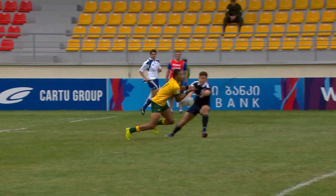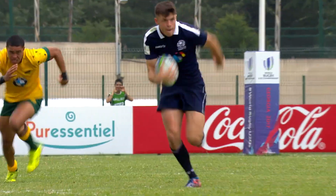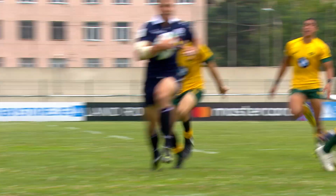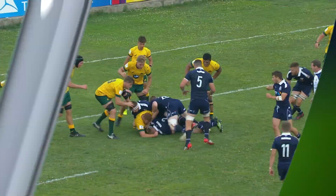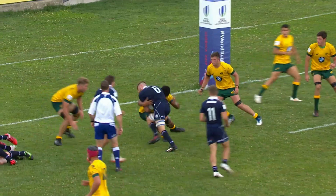Here we see, it's Topo. He almost gets it and goes the length the other direction. Bounces up nicely for Kinghorn. And there's no stopping Nairn from that distance. Australia firm in their defence so far.